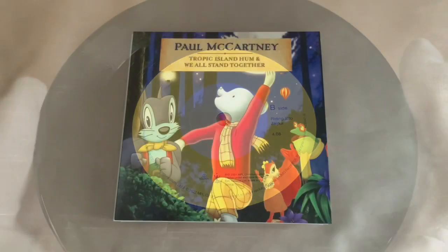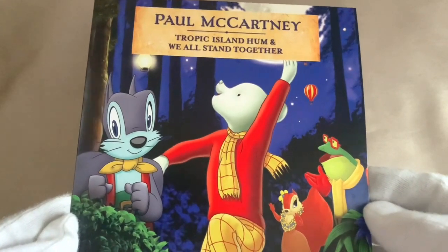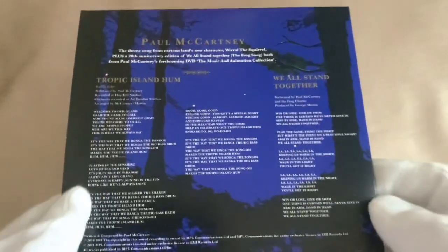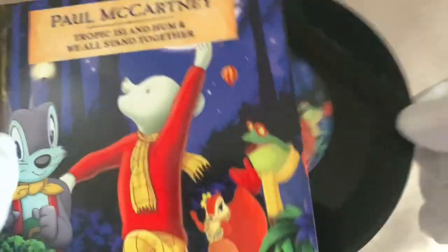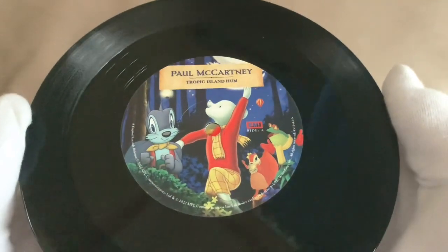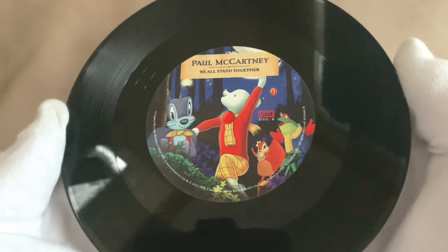So on to 2004 then, and of course we've got Tropical Island Hum and the version of We All Stand Together on the B-side. Got a picture of Wirral the squirrel there with Rupert the Bear on the back there, really nice looking picture cover there. Of course, it's the 20th anniversary then of We All Stand Together, making its appearance on this single. We've got all the lyrics on the back there as well. And special labels with Wirral and, of course, Rupert. And that's the A-side. And then on the B-side, of course, We All Stand Together.